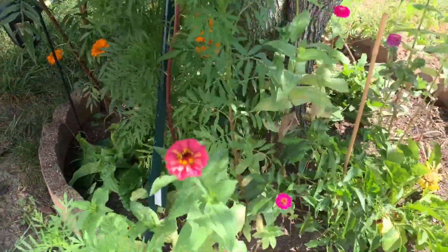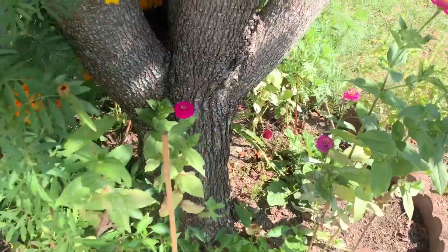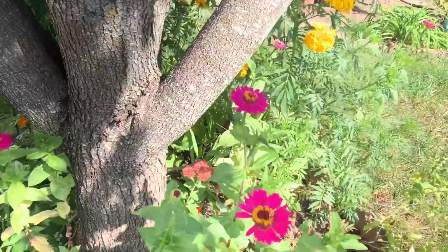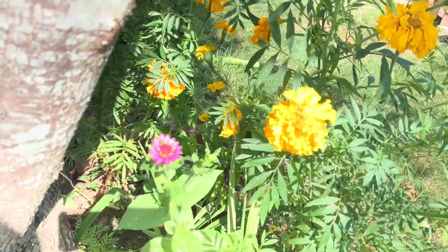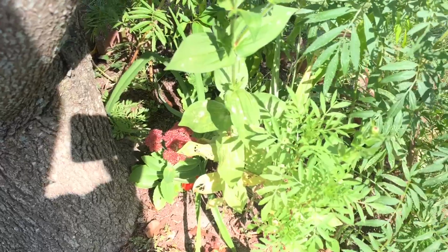I got some zinnias. It's pretty windy out here, but I just wanted to try to capture the beautiful things that are still happening for me in the garden. Yeah, look at that marigold. There's one autumn joy, there's a sedum down there.